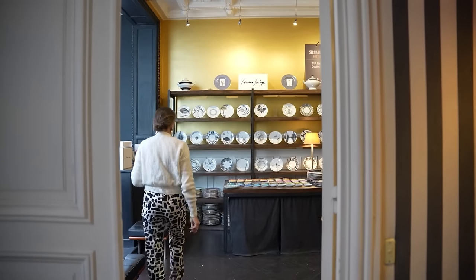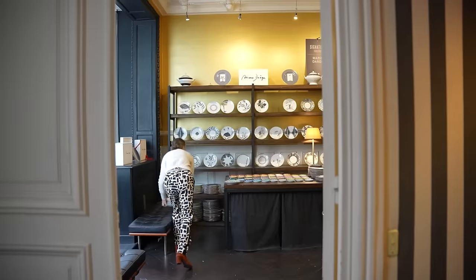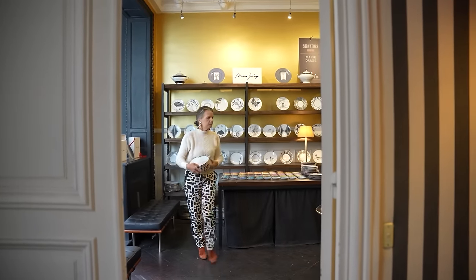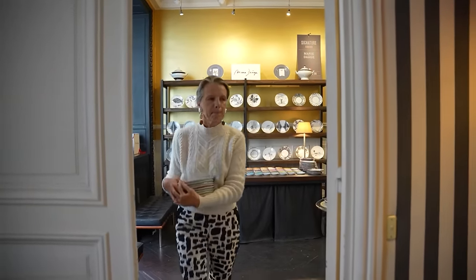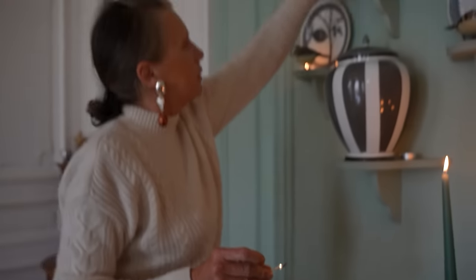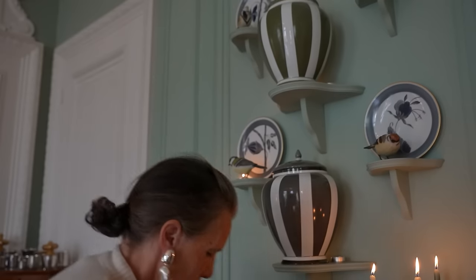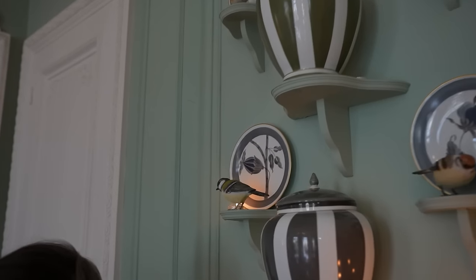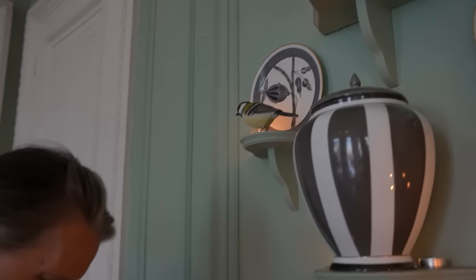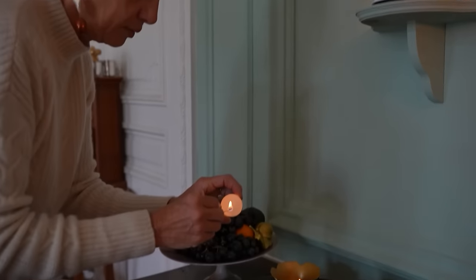I have 6 children. So this was a family house and also my work house, because I had a showroom here. So we used to be 8 people living here. Today my children are grown up and I just have my husband and one boy with us. And then the others are coming from time to time.